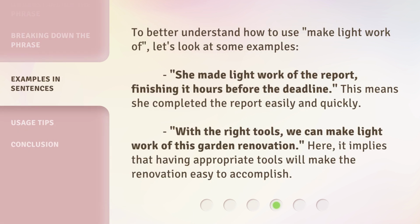To better understand how to use make light work of, let's look at some examples. She made light work of the report, finishing it hours before the deadline. This means she completed the report easily and quickly. With the right tools, we can make light work of this garden renovation. Here, it implies that having appropriate tools will make the renovation easy to accomplish.